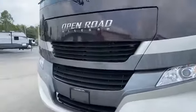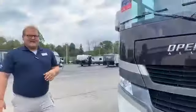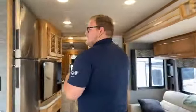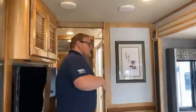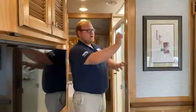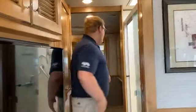It's enough power to get you up hills, down hills, and if you're pulling something behind you, you can do that as well too. So what we'll do is head on to the inside of this, guys. So first impression, right when you walk inside, you get nice cabinetry inside this as well too. It's all made in-house at Tiffin. The good old Southern boys that are down there in Alabama end up coming out doing all the woodwork in-house.